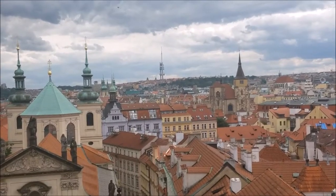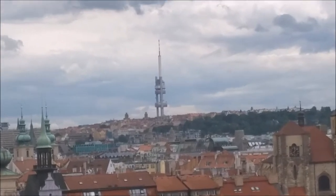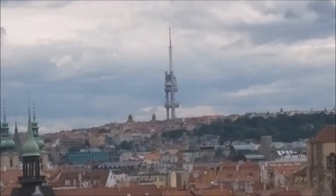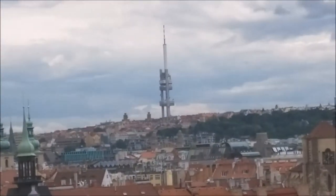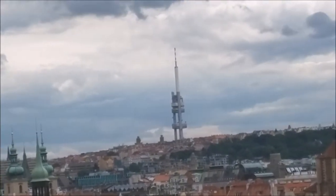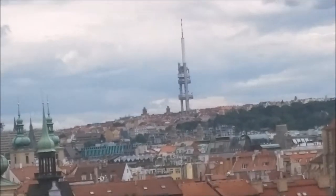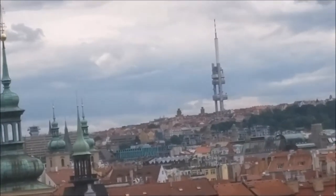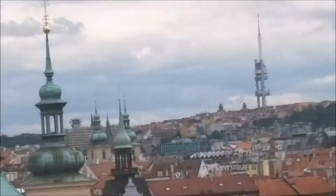You have a clear view of the TV tower or something like that, and people can actually go up there. But we're told it was voted the second ugliest building in the whole world. So that's kind of crazy. It looks like a spaceship that they haven't finished making or something.